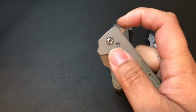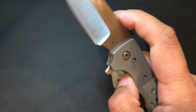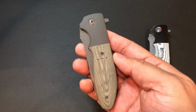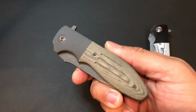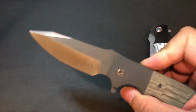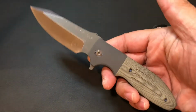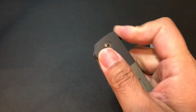This one has an amazing action on it. I love that double click. And this was my latest one, the compact Dauntless, which in my opinion is the most usable Dauntless and the best Dauntless that was built.